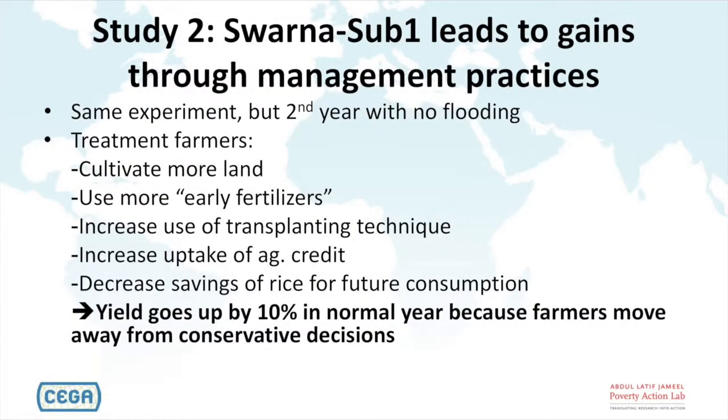Study 2, let's start thinking about decisions and how it changes the way that farmers make decisions, okay? So this is the same exact experiment, but this was carried out 1 year later, same area, happened to not flood the second year, okay? Farmers kept the Swarna sub 1 and cultivated it again in the second year. And so we wanted to think about, due to this reduction in risk, what happens? Do farmers do things that they otherwise didn't want to do because of the risk that they were exposed to? We see a lot of stuff.